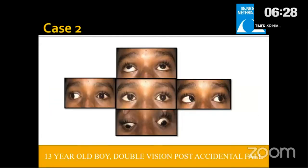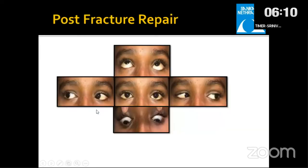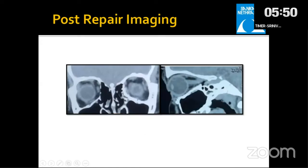Now another case: a 13-year-old boy complains of double vision post accidental fall, and here you can see depression is limited in the left eye. And this is the imaging. Here also you see the most common site where the orbital fracture takes place, the inferomedial wall. Here there is a fracture in the inferomedial portion, and the contents have herniated into the sinuses. So here also a fracture repair was done, and the depression, which was limited earlier, has nicely been restored. This is the post-operative imaging after the implant placement, and this is the implant that we have placed here.